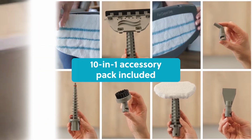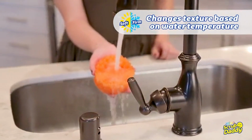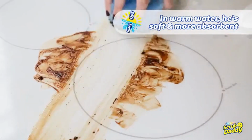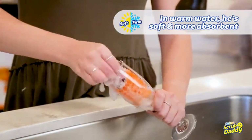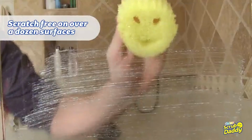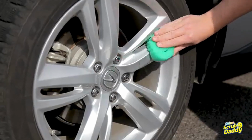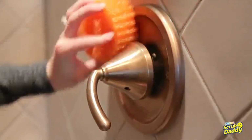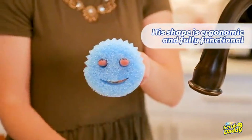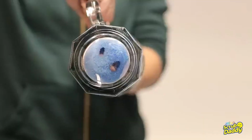The Scrub Daddy is a game changer for cleaning, with its temperature-controlled flex texture foam that's firm in cold water for tough scrubbing and soft in warm water for gentle cleaning. Scratch-free and safe for over a dozen surfaces, it's perfect for everything from dishes to cars, bathtubs, and even sneakers. Designed to resist odors for up to 8 weeks and ergonomically shaped for a comfortable grip, Scrub Daddy is a versatile, durable, and downright cheerful cleaning companion.